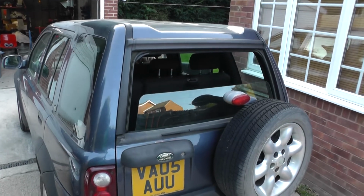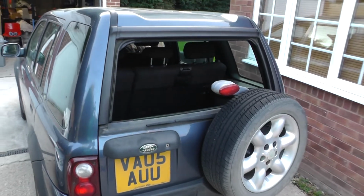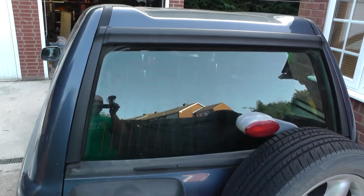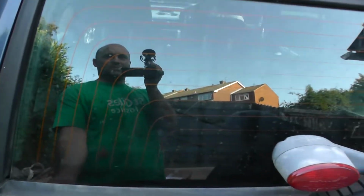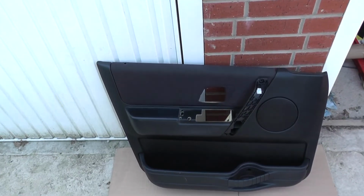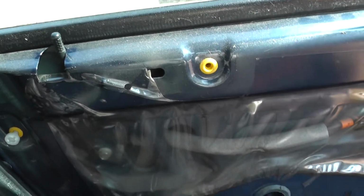So that was a bit of a pain, but it's all done. And put it back up again. And the crucial thing, when it's closed, you should be able to drop down a bit, and then this one doesn't open. So there's the door card off. It'll lock, but it won't unlock.